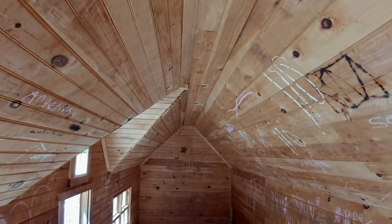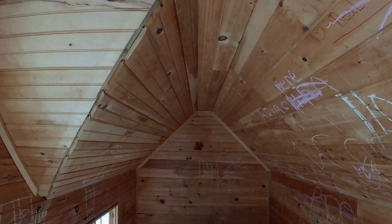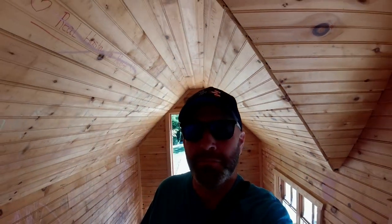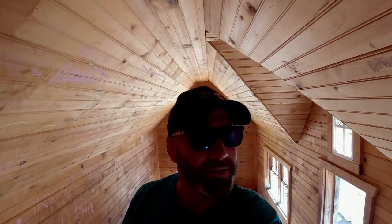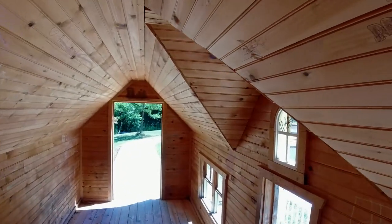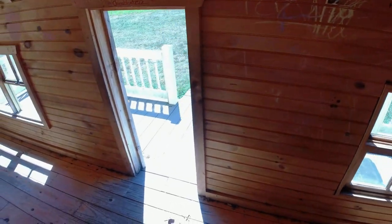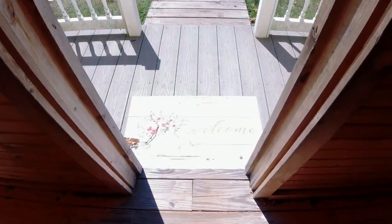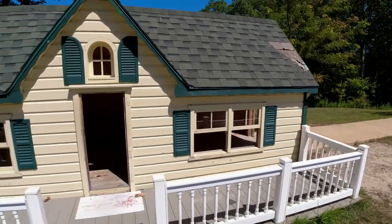Unfortunately, it is graffitied up, but if you look past that, it's nicely constructed. And you can see it's more than tall enough for me. It's probably about 7 feet high at the highest. Obviously, if you come over here, you're going to be a little closer, but yeah, it's actually not that bad. They do have some actual windows here, and your front porch, which has the welcome mat. And there we come out the front door. Even has its own little porch.